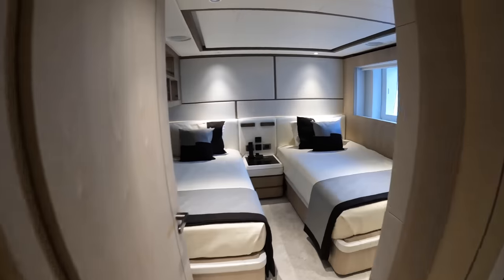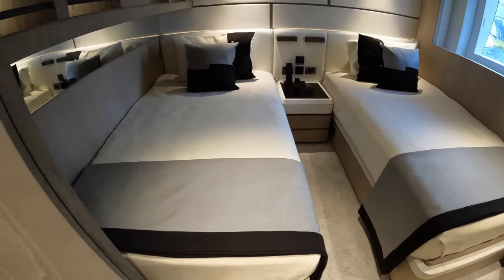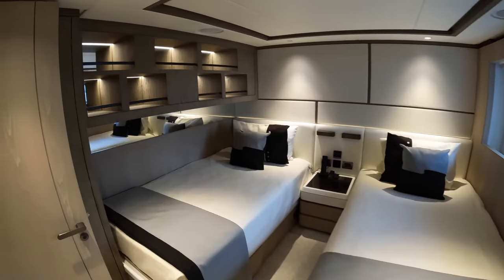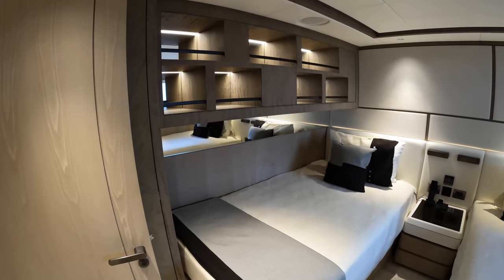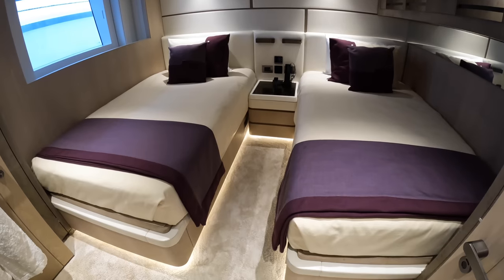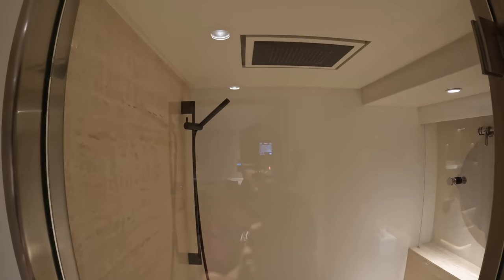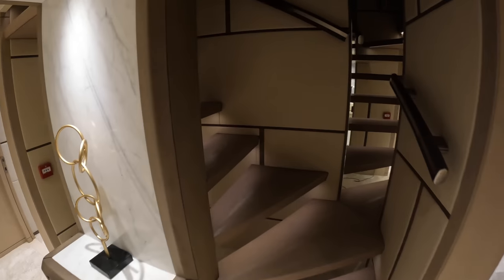And then moving forward, we have a couple of single beds in here. And I believe these can be moved together if you want to form a larger queen bed. And here is the ensuite for this room. And I also noticed this really cool storage feature up here. We have mirrors behind here and different shelves for storage. Both really great from a design perspective. It looks really nice, but it's also functional. And then here is the last guest cabin. So, those are all of the cabins.